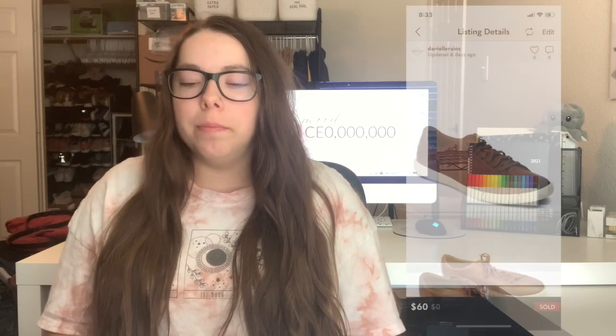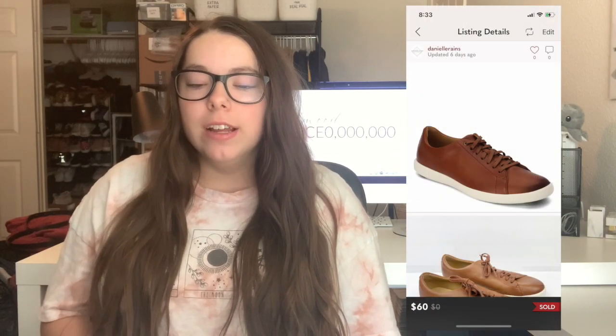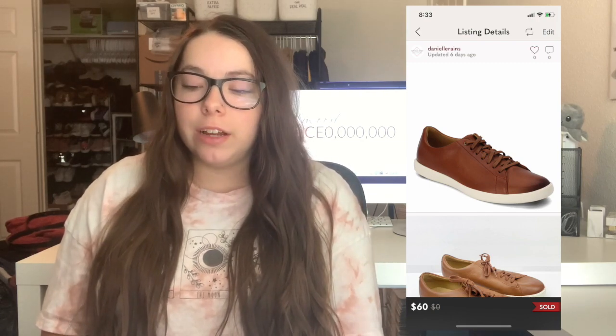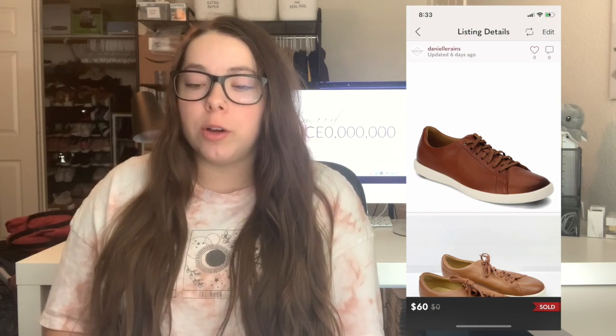And the last sale on September 1st was a pair of Cole Haan men's Grand Cross Court tan sneakers in a size 10.5. These sold for $60 with a Poshmark fee of $12, and then I was left with $48. These were from a flip lot. These took like 1 day to sell.